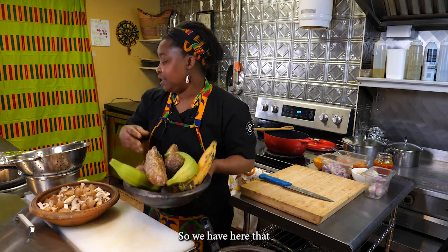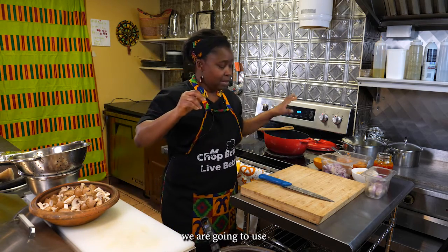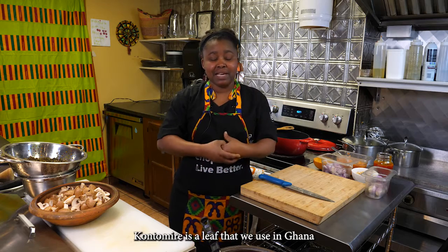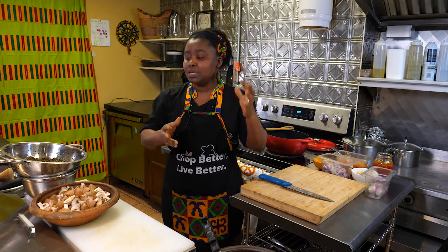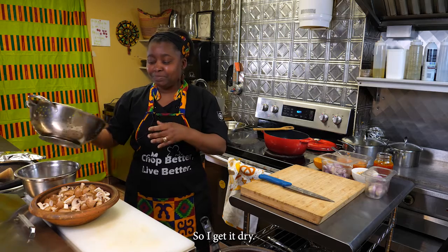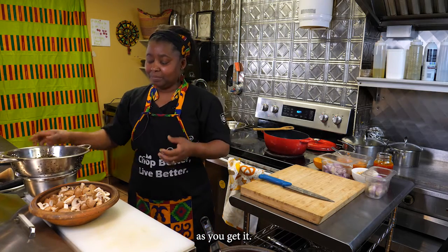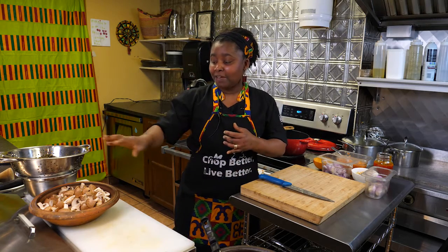Okay, so we have here that with our stew, we are going to use kontomere. Kontomere is a leaf that we use in Ghana most of the time in our green leafy vegetable stews. And here we don't have it fresh, so I get it dry. So I soak it a little bit. It's here, so it doesn't look as fresh as when you get it fresh. Anyway, so we have here the kontomere.